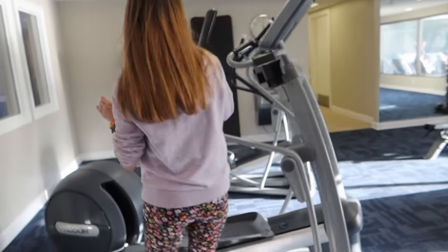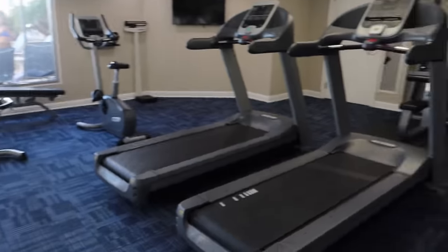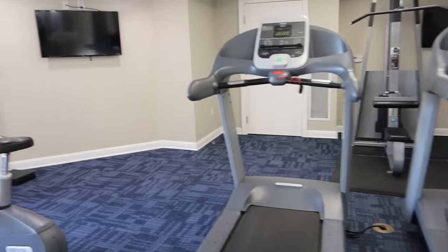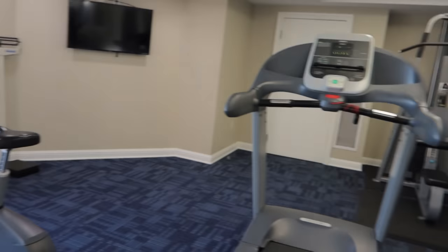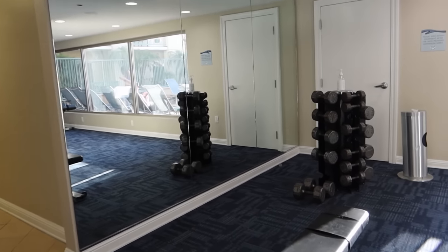Yeah. Looks like they've got a lot of stuff here. But they don't have the adjustable ramp. They've got all these machines. Yeah. And they got a bench. Looks out over the pool. Is there weights? Yeah, they got weights and another bench over here. Yeah, so they got everything we need.